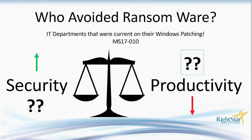So who avoided ransomware? IT departments that were current on their Windows patching. So we pretty much memorized MS17-010 as being the solution that Microsoft came out with to go ahead and handle that exploit. And so who actually was able to take care of that? Well, there are organizations that use WSUS, SCCM, and other products from Microsoft that try to get out there and patch these devices. Again, those products are good, but they don't necessarily give you all of the feedback and the capability to make sure that all of your devices are actually patched accordingly.